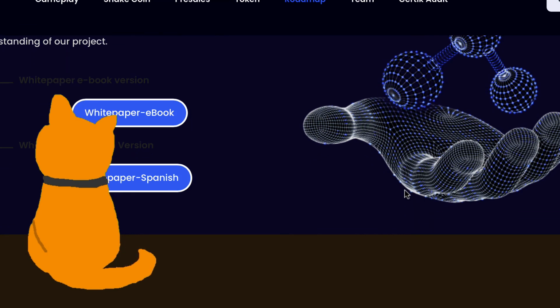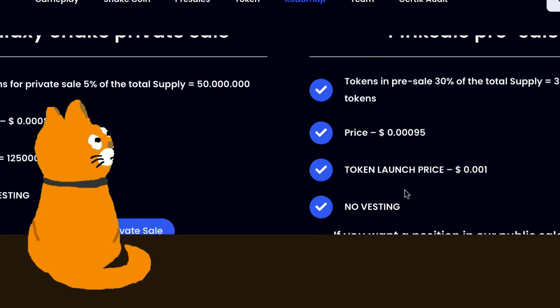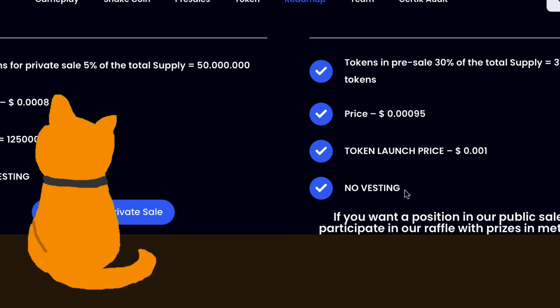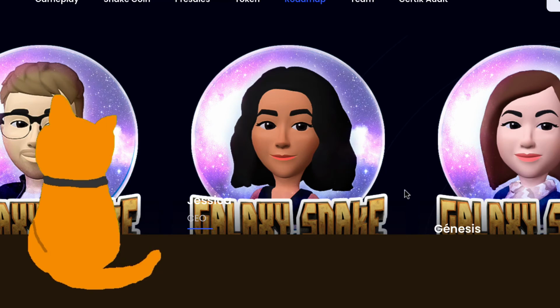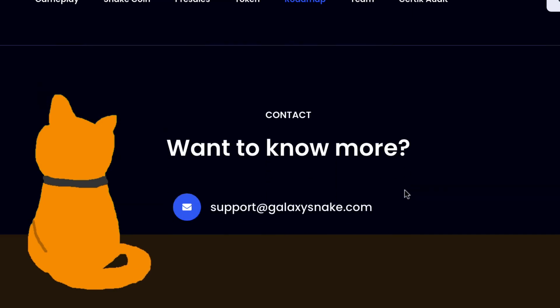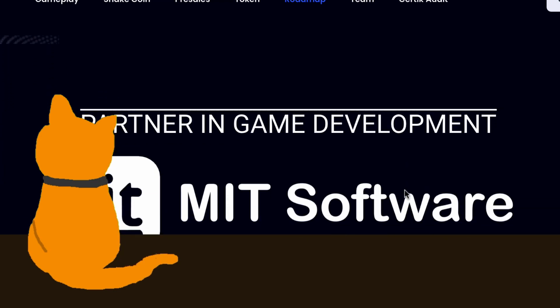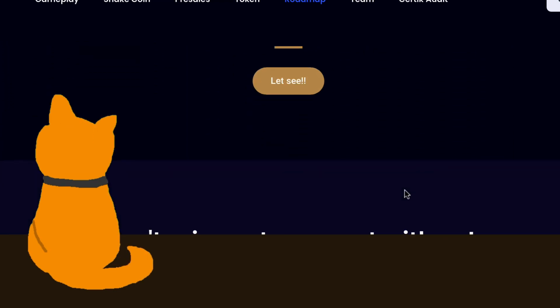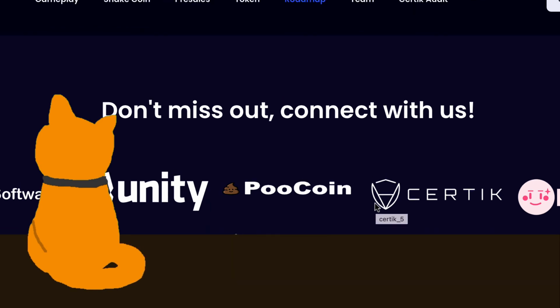Here's your white paper. Here's the white paper in Spanish. And here it is talking about the private sale, token claim, private sale, and pre-sale, pink sale. And of course, they've got a couple of cute little avatars for the moderators and the developers and their team. Really well done, folks. This is really, really well done. You can't look at this, and we already don't miss out on connect with us, MIT Software, Unity, PooCoin. They're showing you that they're serious. Okay, they're showing you that they're not a joke coin.